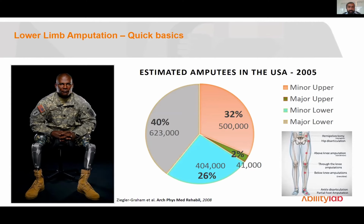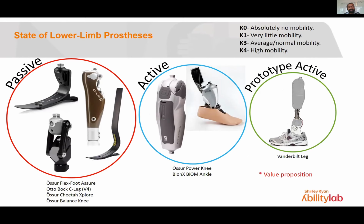So when the amputation is above the knee, when we give a prosthetic device, the device will have both knee and ankle joints in it. There are a lot of state-of-the-art devices for this. People have used passive devices, which basically don't have any external power, but draw power from the user in terms of springs or pneumatic controls.